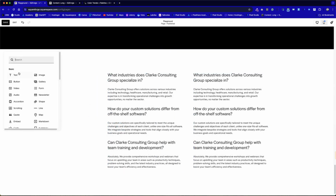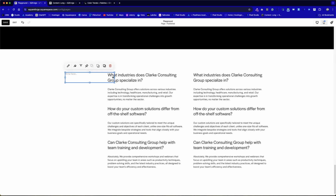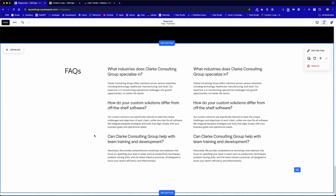But then I could also decide to put a title. Instead of having it above the content, we can have it offset to the left for a unique layout style. Again, Command Option 5 is a shortcut that will turn that into a heading 1. And I could decide that I want a line underneath the FAQs, as shown in this example here.